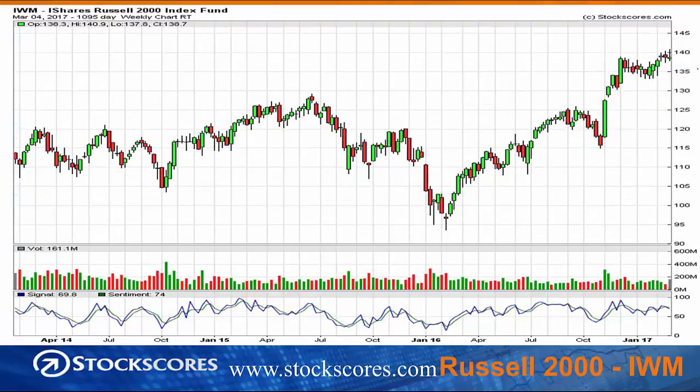Now looking at the Russell 2000, which has really lagged the large caps, and of course the large caps are benefiting from speculation that the Trump presidency will institute some new tax motivations for these large cap companies. Small caps have been kind of ignored. Yes, they've done well, but they haven't done as well as the large cap stocks. And you can see there we broke out of that flag 3 weeks ago, but we just can't seem to gather any upward momentum.